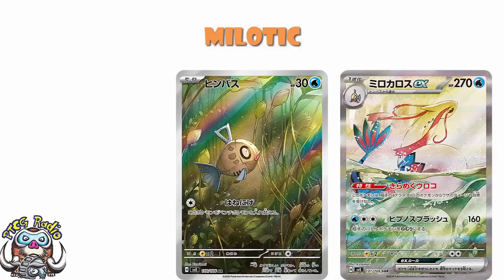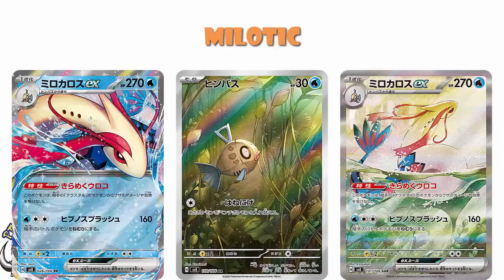And the Milotic's weird, because it was one of those that was kind of revealed in a press release, and then Pokemon took it back. They kind of tried to unreveal it, which is silly because at that point it's already been revealed. And it's a card I like a lot. Like the attack, free energy, 160 plus sleep is very meh.